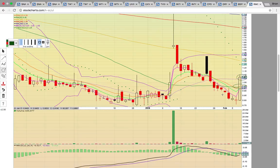It had been riding EMA 4 resistance lower, and so today that break above EMAs 4, 8, and 13, and the 50-day simple moving average and the 20-day simple moving average, which is the middle Bollinger Band, those are all clues that the chart is heating up.